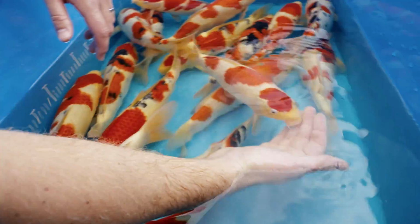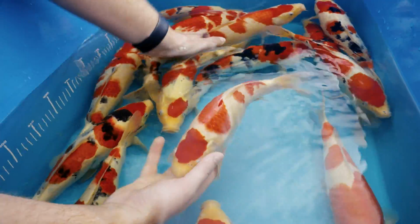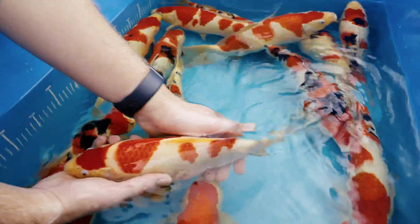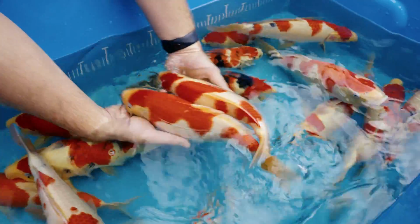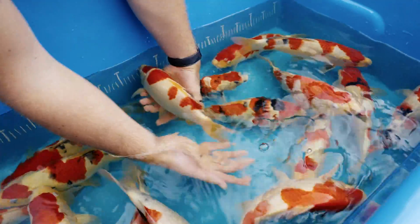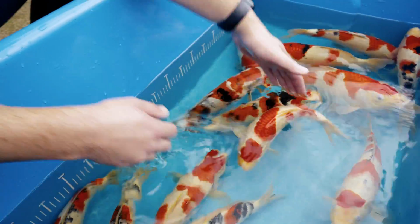Because the body at the minute is just a little bit slightly too short and too powerful when you compare it to the body line of, say, this Kohaku. A little bit more length to that body. So if you're looking for something that could potentially be baby champion, what is it that you're looking for?